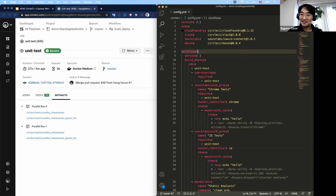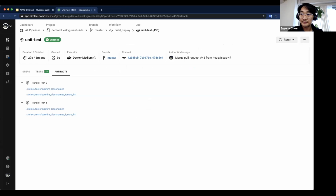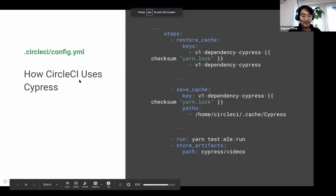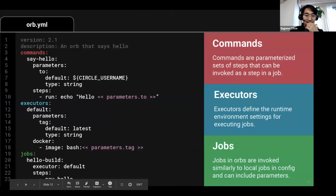So let me segue back and use my slides, because it's probably a better teaching method here. So just new share. All right. So present here. Oops, I skipped ahead. I'm going to go back to this.